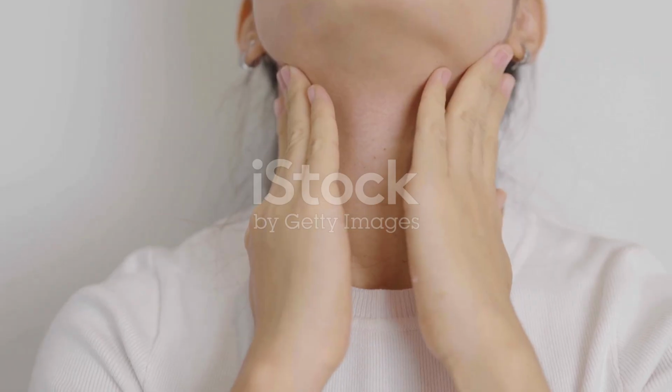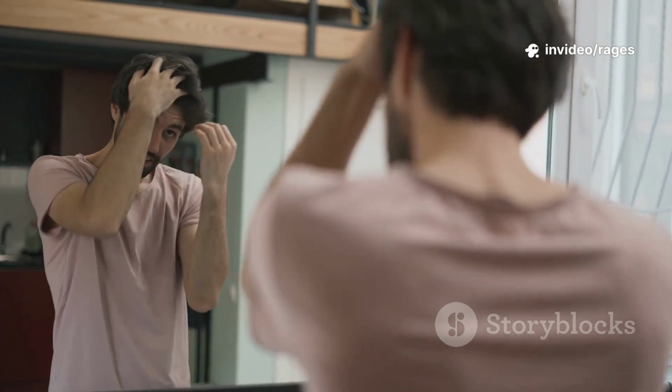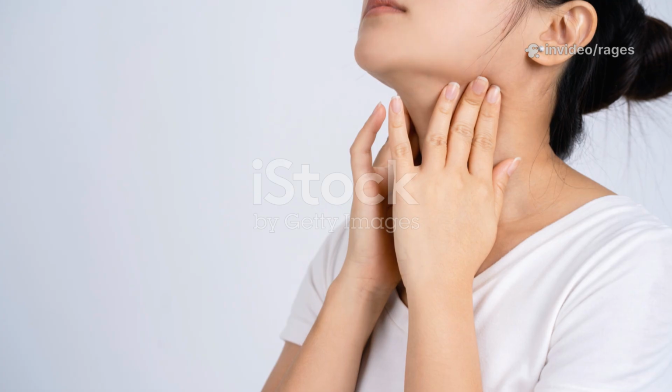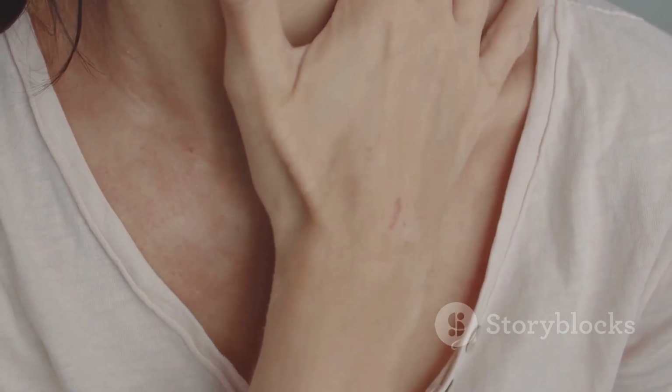It is very important to know the signs of a thyroid problem. The most obvious sign of a goiter is a visible swelling at the base of your neck. You might notice it when you are looking in the mirror or when you are buttoning your shirt collar. The swelling can be small or it can become very large. Along with the lump, you might feel a tightness in your throat.